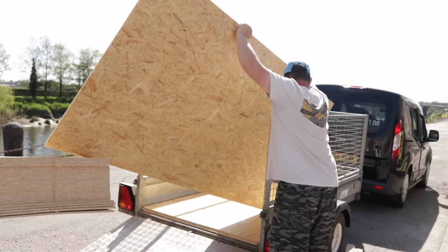So now the framing's done, we're going to jump in the car. I'm going to go pick up our materials for sheathing the roof.